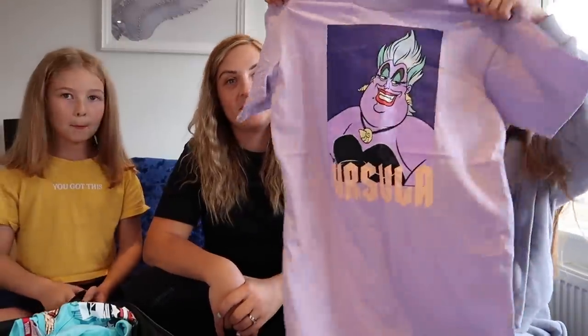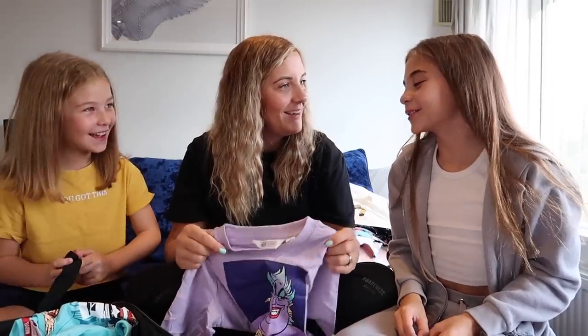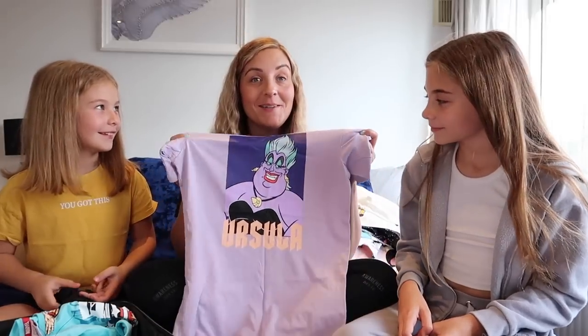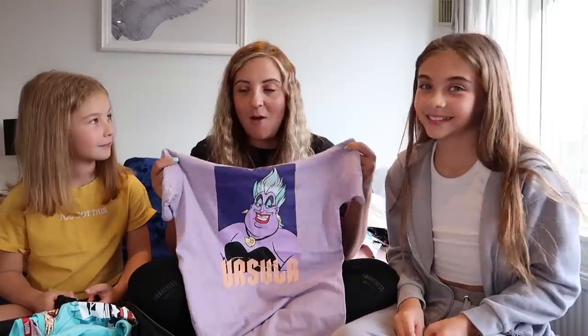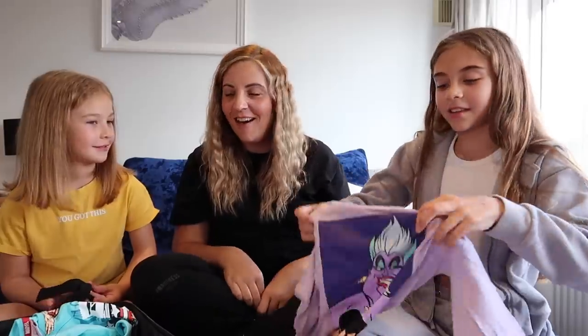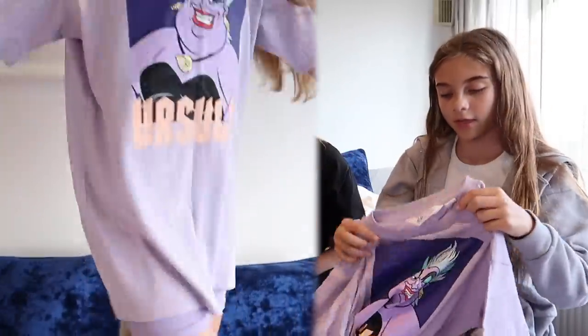My most favourite t-shirt is this one. This one is from H&M, Ariel. I'm going to wear it when I'm meeting Ariel. Ariel will be so sad. Ursula literally tried to kill her. And you're going to put this on to go meet her? Yeah. Well, I'm raising a monster! No, you're not. I've also got shorts in this colour, so they actually look really nice with it. That's going to look really good.